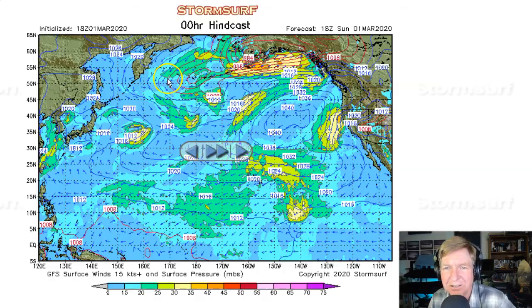As expected, there's a weak, very weak low pressure system on the dateline over the Aleutian Islands. And then high pressure, bulletproof, 1040 millibar high off of California, producing north winds. We know there's weak low pressure just inland here. Difference in pressure between the strong high and the weak low produces a gradient. North winds 30-35 knots off the California coast.